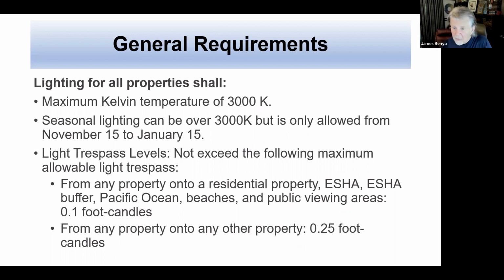Light trespass, you have to be very, very careful about not causing light trespass onto any other property, onto a residential property, onto an ESHA, that's an environmentally sensitive habitat area, an ESHA buffer, which exists next to ESHA areas, the ocean, the beaches, and public viewing areas. You're limited to 0.1 foot candle light trespass. Let me tell you, that is a very, very small amount of light. From any property onto any other property, such as from commercial property to commercial property, 0.25 foot candles, that's still not much light. So be very careful what happens around the perimeter of your property, so that you're not trespassing onto them and they're not trespassing onto you.